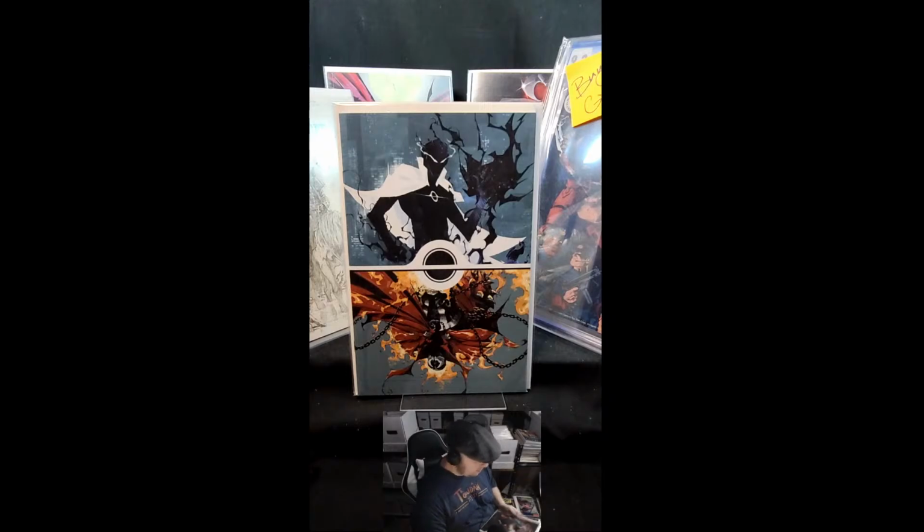Such a great cover, though. Just hate this friggin' bag. Such a pain in the butt. Sorry, issue number 36 on Something is Killing the Children, Ryan. I can run it again if you'd like.